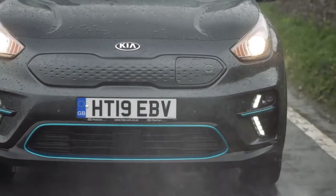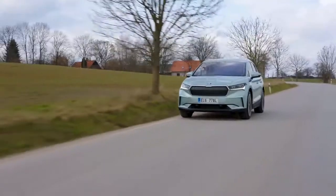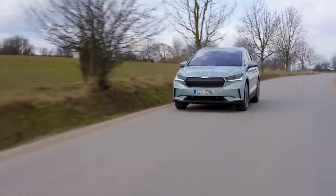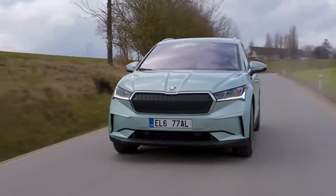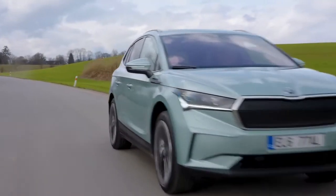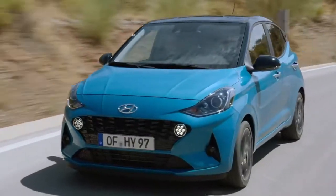That means there are still plenty of road tax-free options if you go for a used car registered before 1st April 2017, which has CO2 emissions of 100 grams per kilometer or less. You won't pay a penny in road tax. Let's see what new cars you can buy today that are completely tax-free.